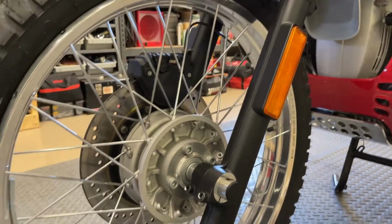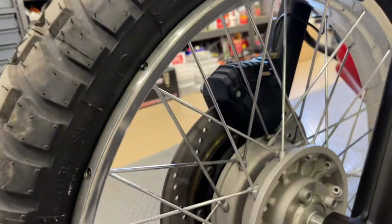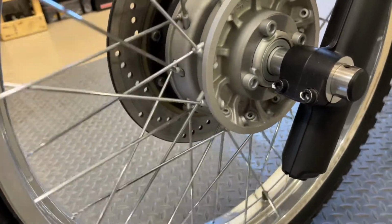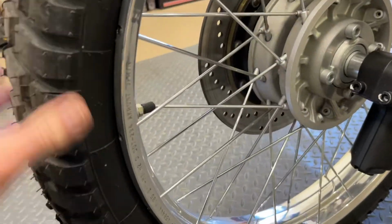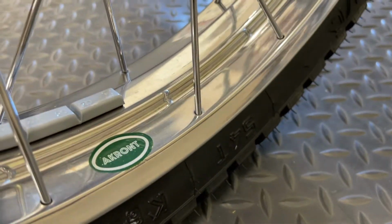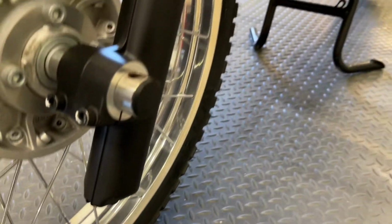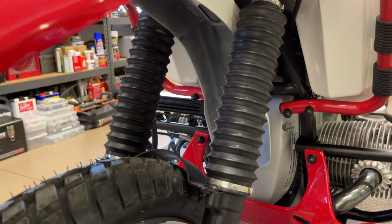The front wheel also is in excellent condition. There's no rust, no corrosion, no dings or dents. Spin this for the decal for you. It does have the standard Akron decal. We also put brand new Hide Now Scout tires on it.